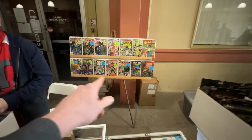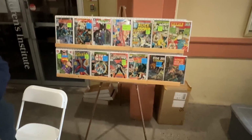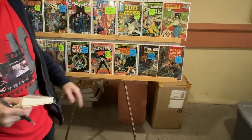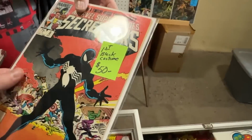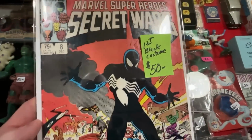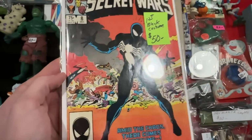Some nice comments here. What's the condition on the Marvel Superheroes Secret Wars number 8? How much, what's the condition on that? This one? Yeah. 50. Could I see it? Is there anything wrong with it? Any flaws or anything? It's a low grade. It's a low grade? Yeah. Okay. Let's take a look. There's a crease right there. Yeah, it's a crease. Low grade, yeah. Okay. All right.